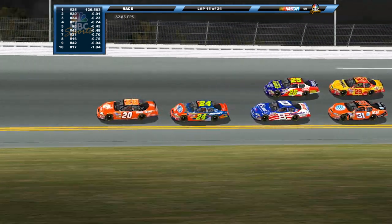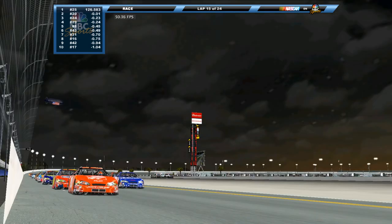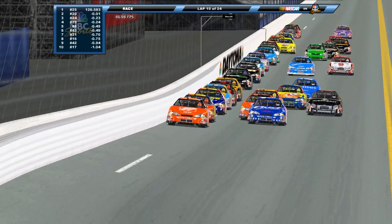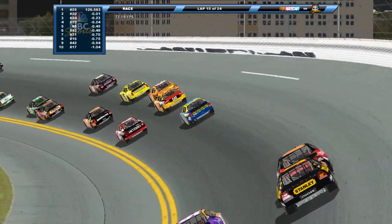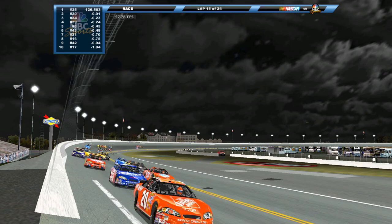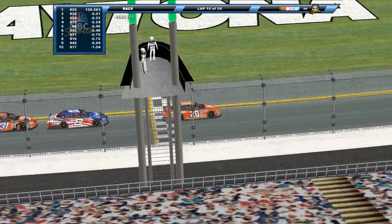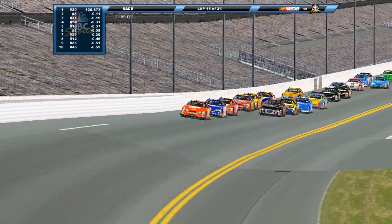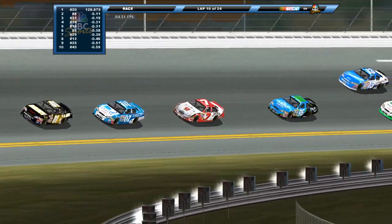Here comes the 24 Jeff Gordon with a run. As these cars get up to speed, they are flying down the back straightaway. Getting back down into the corner. Everybody looks like they're making it through so far. Come off turn 4 here. Tony Stewart still in the lead. Got a lot of moving around behind them. Cars trying to stay in the draft, trying to get back in line here and reform.